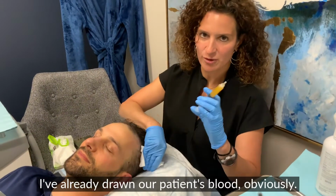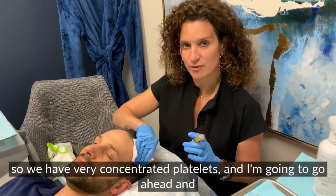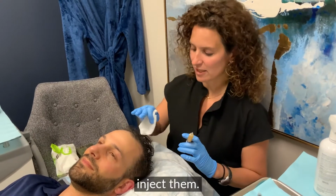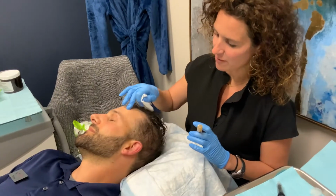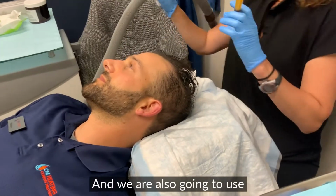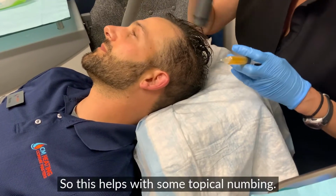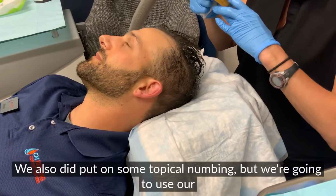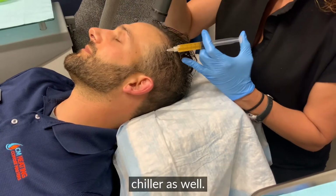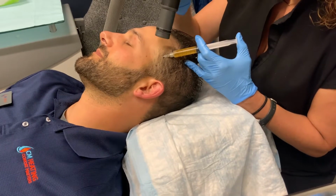I've already drawn our patient's blood, obviously it's right here in my hand, and I've spun it down twice, so we have very concentrated platelets, and I'm going to go ahead and inject them. So I'm going to have you turn your head away from me, perfect. And we are going to use also a chiller. This helps with some topical numbing. We also did put on some topical numbing, but we're going to use our chiller as well. Okay, you ready? Ready. Let's start over here. 1, 2, 3. There we go.